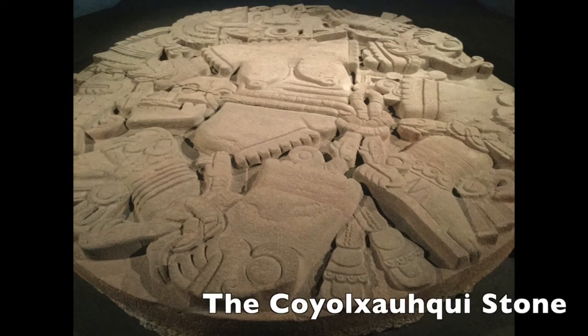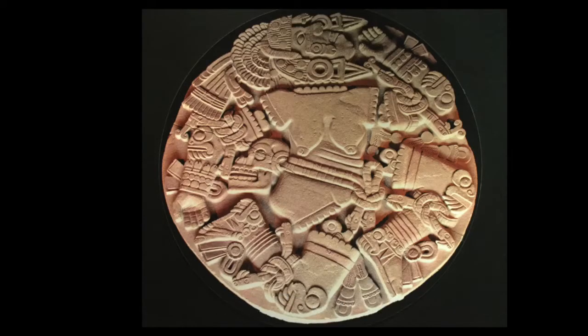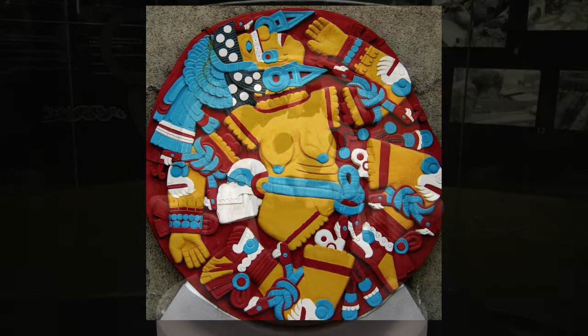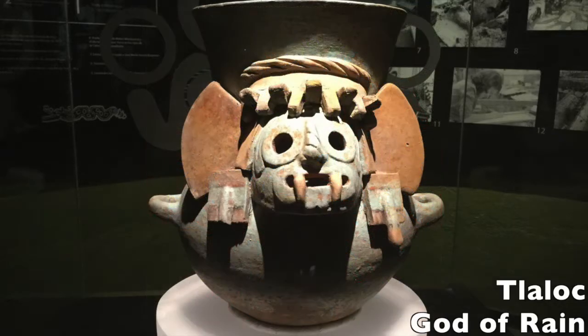This was the first stone found by the diggers at the site in 1978. It is 3.25 meters in diameter. This is the original coloration of the stone disc, based on chemical traces of pigment. This ceramic vessel depicts Tlaloc, the god of rain.